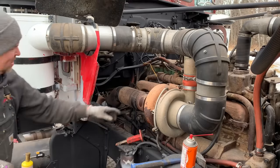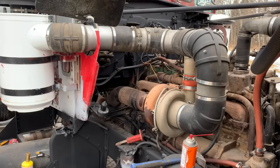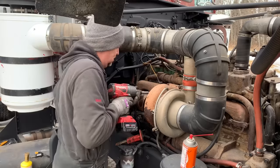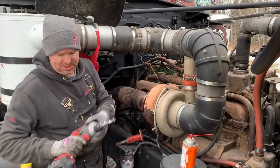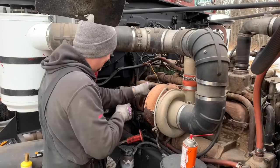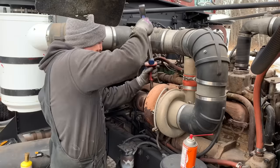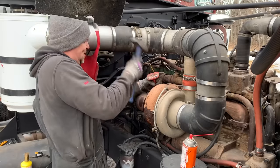Okay, and now I'm gonna try and get this bracket off. I mean, worst case, we'll just break it. I'm not too worried about it. Is this overkill or what? And sheared right off. I guess that was to be expected. Baked on there.